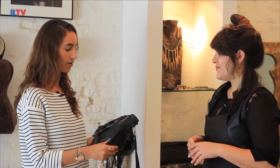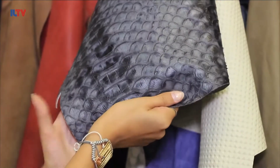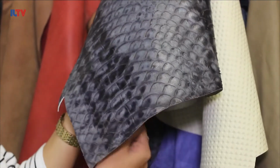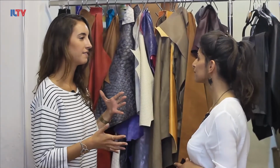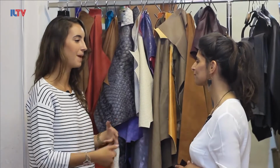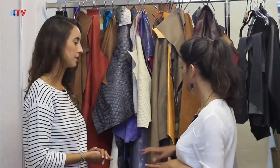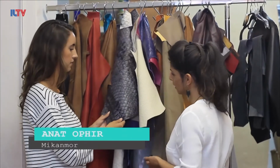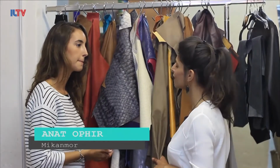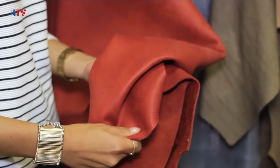So let's move on to where the leathers actually come from, which is over there. So Anat, we have seen all of your amazing designs, your jewelry, your jackets, your bags. Where exactly is your material from? Where do you guys get the leathers? We get the leather from local suppliers, but it comes from Italy. We don't use exotic leather at all. We only buy products from the food industry.